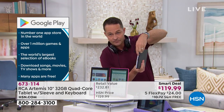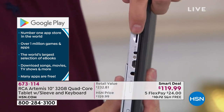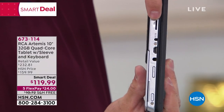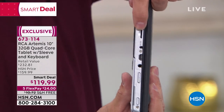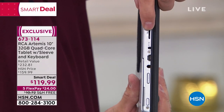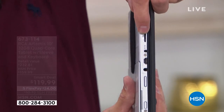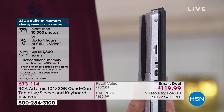See this right here? This is a memory card slot. Just like you pop a memory card into your camera, if you have a digital camera or something, this is just a smaller memory card. You can buy them on hsn.com. You can literally buy them anywhere, like at the gas station, at the drugstore, wherever you are, you can buy little micro SD cards. They're very inexpensive. And you can quadruple the memory on your tablet just by popping in a memory card. That's really nice that it has that expandable memory.